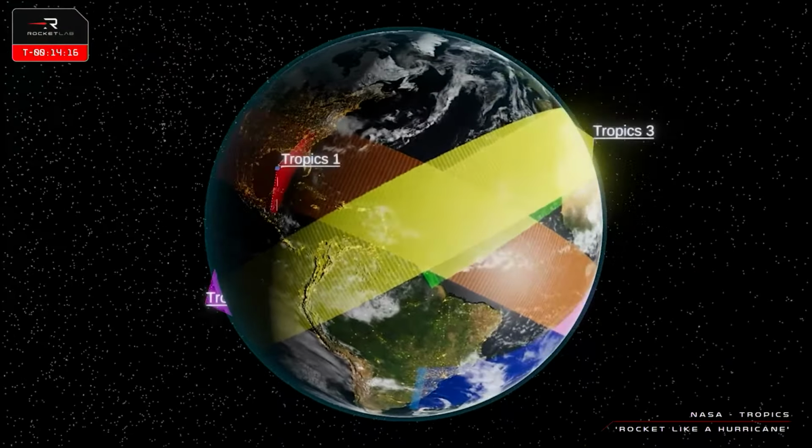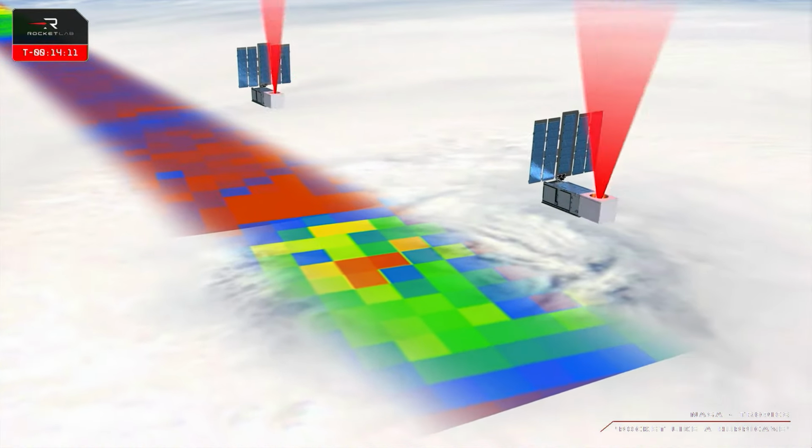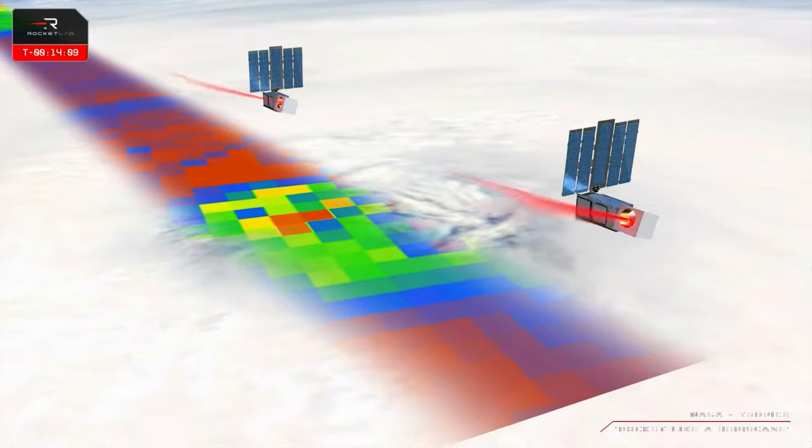And the beauty of having 4 of these things orbiting the Earth is that they can revisit a storm every hour, which is very different from how traditional satellites do it. They may come by the same storm once every 10 hours.